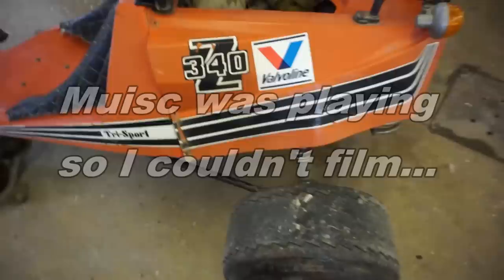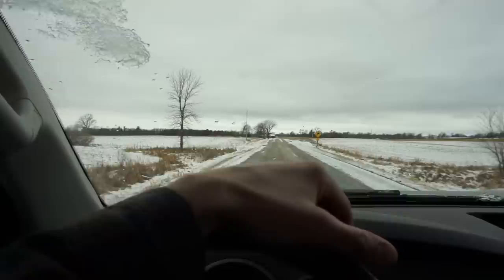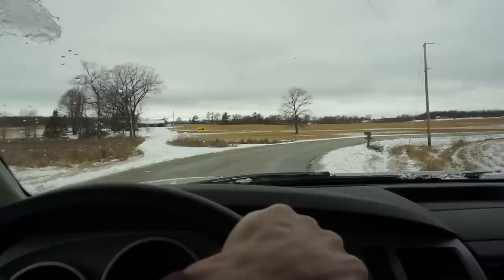We got the beast in the back there. Pretty cool machine. I guess they've owned it for a really long time and it just sat there. They were gonna work on it, get it running, but they never did. It does pull over. I pulled it over so it's not stuck or locked up. And they were really nice. So they didn't go down in price.